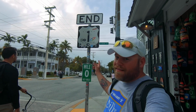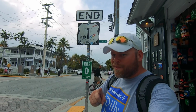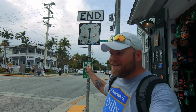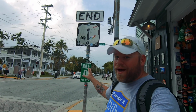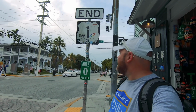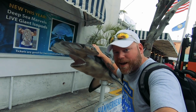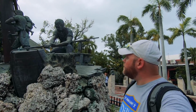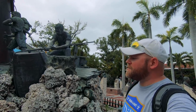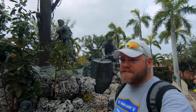All right, guys, here we are, the end of Highway 1, Mile 0 in Key West. You'll remember this summer we were on Highway 1 up in Maine, up Bar Harbor and Acadia National Park. This is where it all ends here in Key West, the same highway all the way down. Sharky, she's got me by the dingle-doo. It's a hammerhead. Yeah. There's some kind of strange monument here to picking up barrels from the sea. There's no title or anything, but they're doing sea barrel stuff.